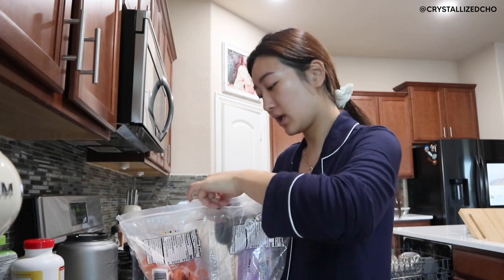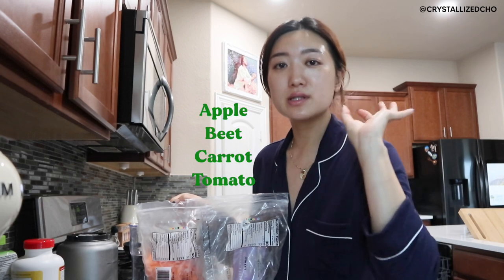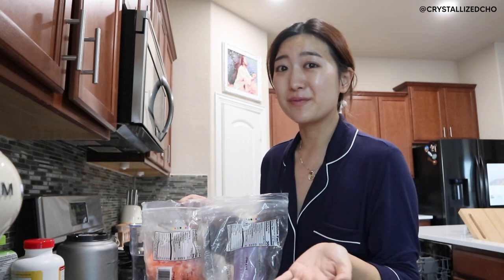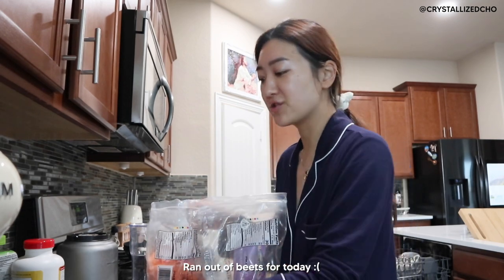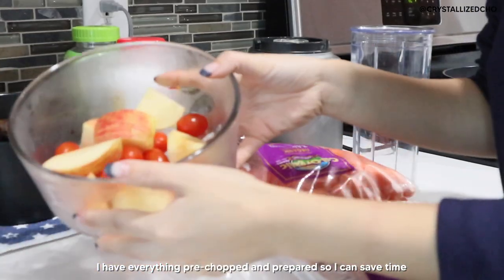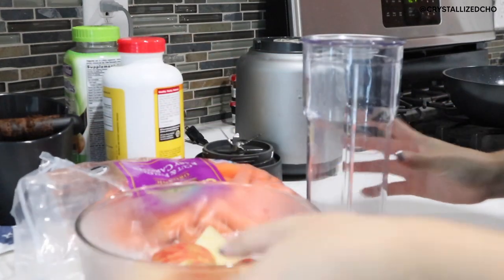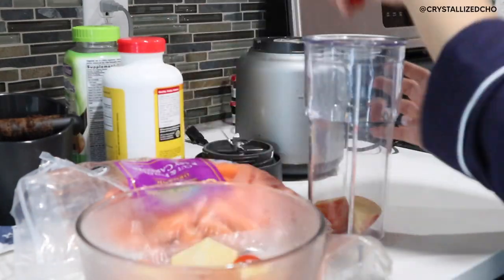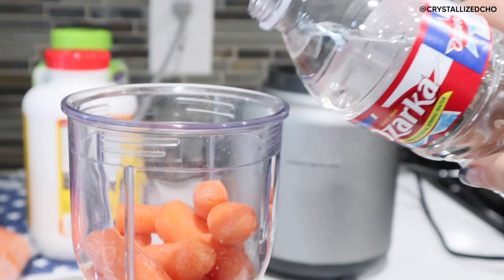About to make my morning juice that I drink every morning. I put in apples, beets, and carrots, and tomatoes, but I actually just ran out of beets and I just realized that. So for today, it's just gonna be apples, tomatoes, and then carrots. I have everything pre-cut the night before, so I don't have to worry about it in the morning. And I would just put it in. And then put in a little bit of water.